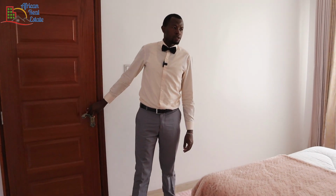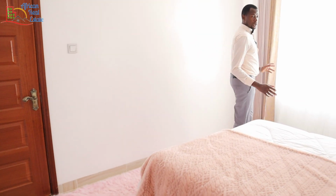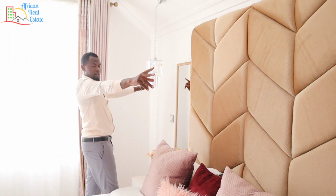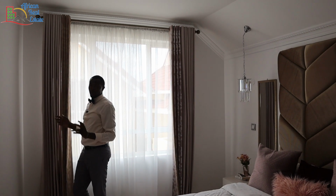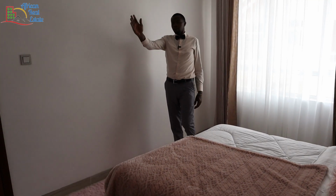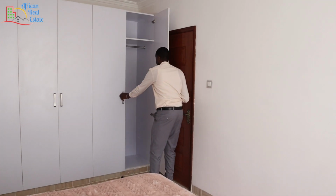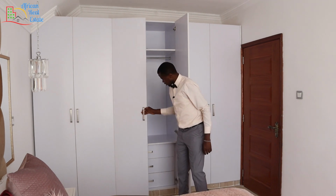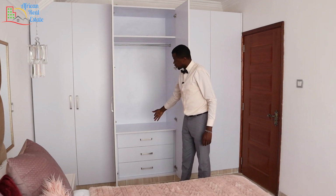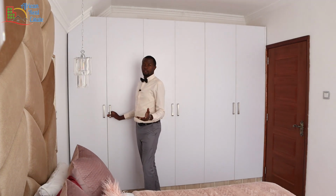This room is similar to the room that we just left. The only difference is the colors and these 2 bed lights. The bedroom also comes with this big window that supplies the whole bedroom with enough light. Just in front of me, we have the closet, and it also covers the entire length of the wall. Very big closet. The closet also comes with these 3 drawers that are very useful. That's all for this room. Let's head to the master bedroom.